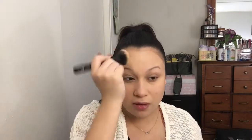And with this brush, you can buff and not get any brush strokes, but then you can also just kind of stipple around your face just to make sure you don't have any brush strokes. But I never usually have any issue with this.